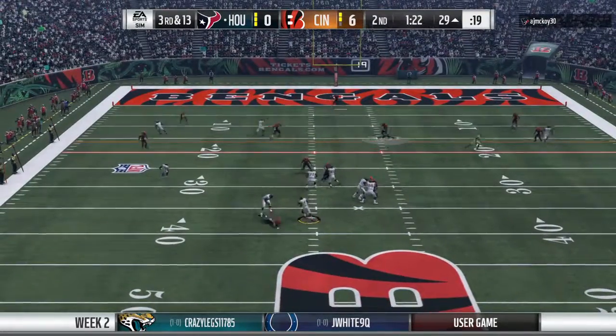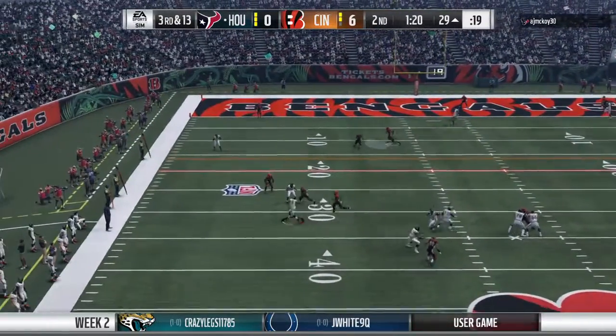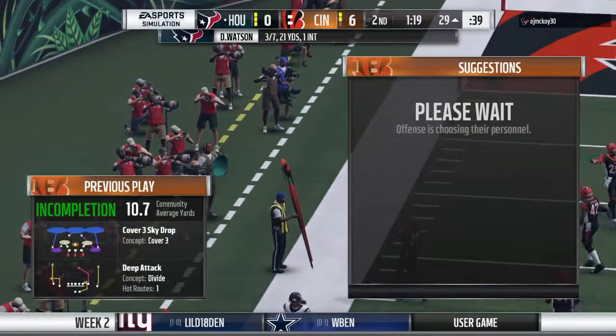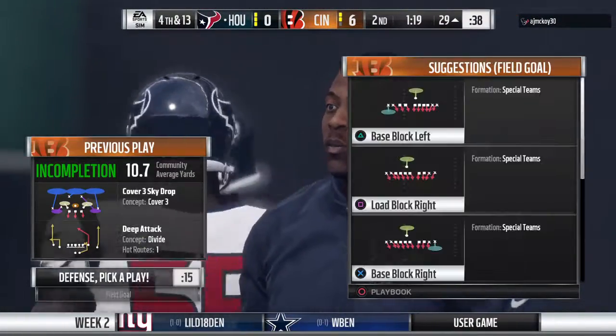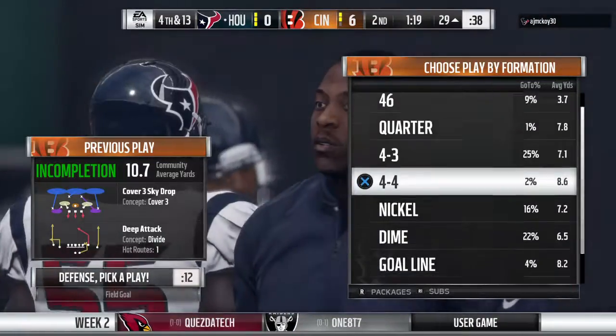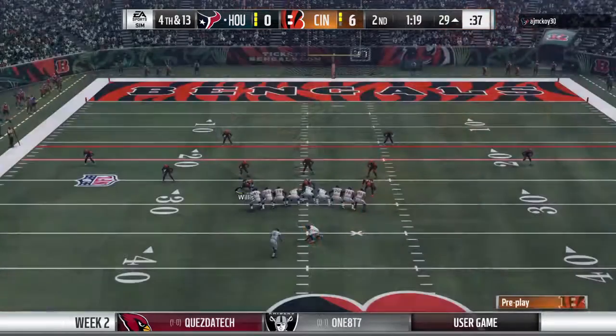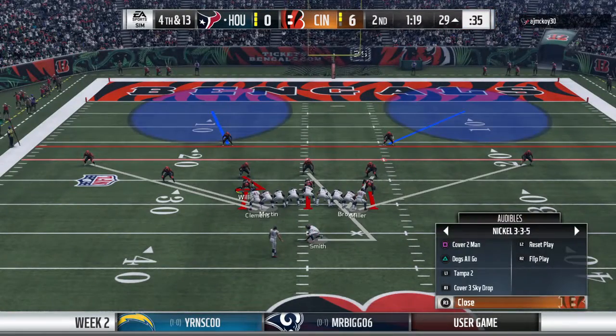From the gun, here's Watson. Forced out to his left, and this is going to be incomplete. I tell you, Brandon, this defense is playing with some confidence. Haven't allowed a point yet. Flying to the football. I'm telling you, it's almost 11 to the ball on every snap. Another nice job there to force an incompletion.